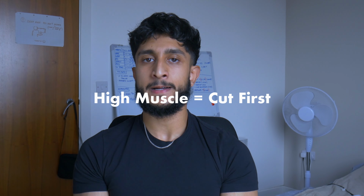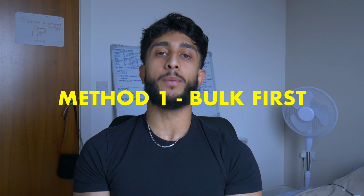And the second category is having high muscle and being skinny fat. So this is like where I was, because I used to train and I fell off. You have high muscle mass already, so when you cut, you won't look too skinny. And the second is that you've got muscle memory, so when you come back to building the muscle, it'll come back a lot faster than when you first put it on. So let's go with bulking first.